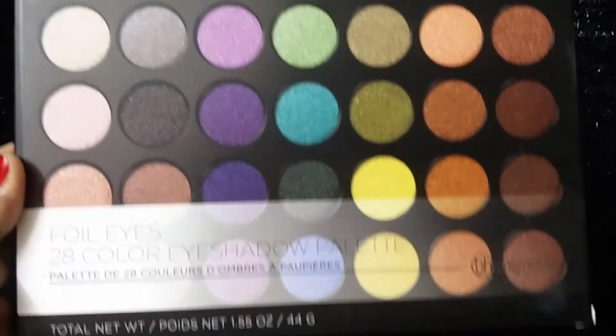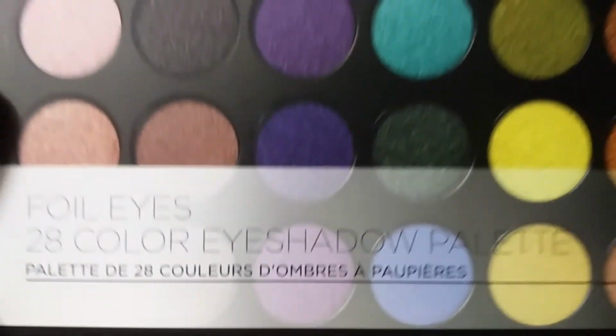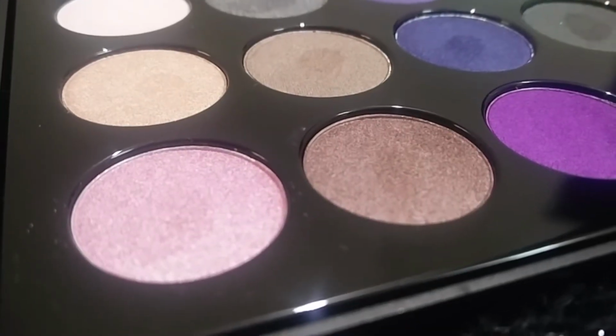In today's video, I will be reviewing the BH Cosmetics Foil 28 color eyeshadow palette, and I ordered this product from the US and it cost me around $16.